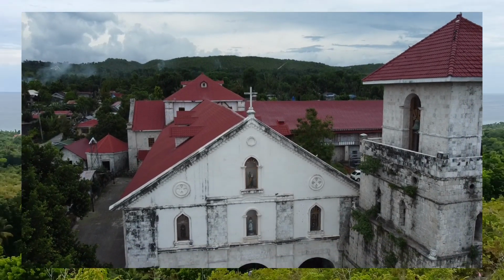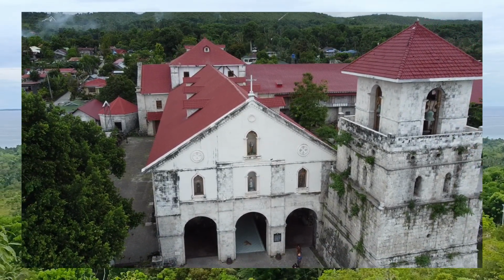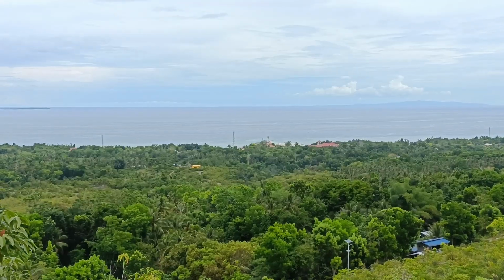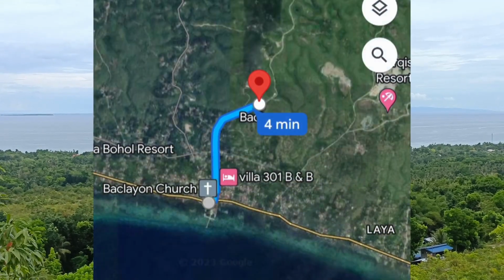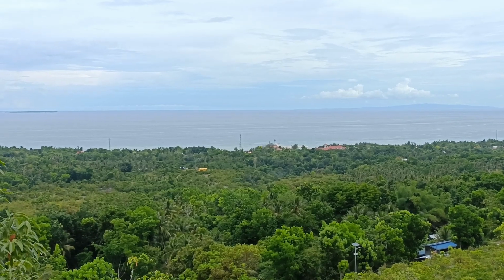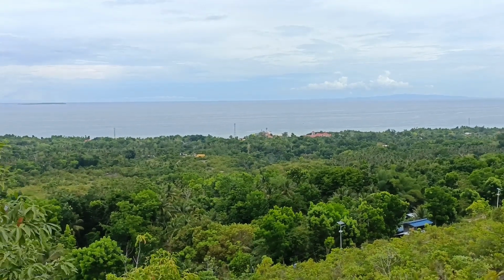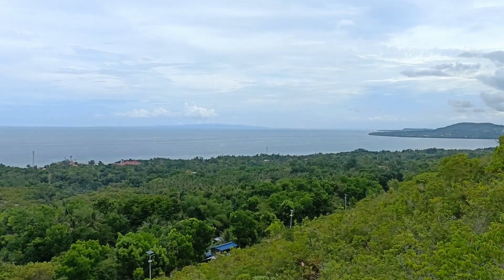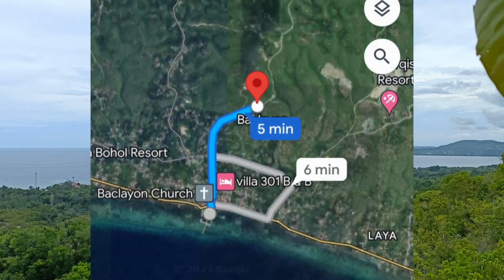So the good news of this property, it's very accessible. Aside from being along the cemented road, the provincial road. If you're going to Baclayon Church, I think that is only a 3 to 5 minutes drive. Going to the public market of Baclayon, same thing, it's 3 to 5 minutes drive, something like that. So that is very accessible, guys. If you're going to Hinaro's Grill restaurant in Baclayon, that is only a 5 minutes drive.